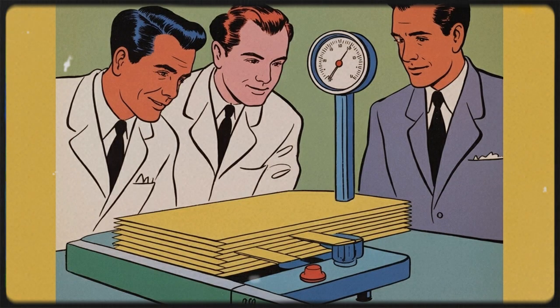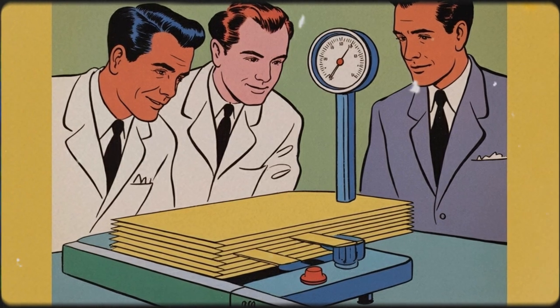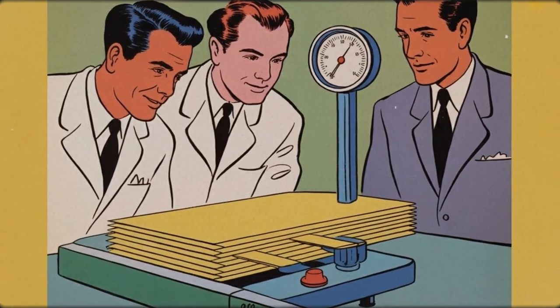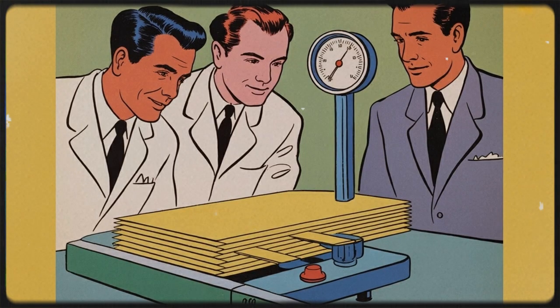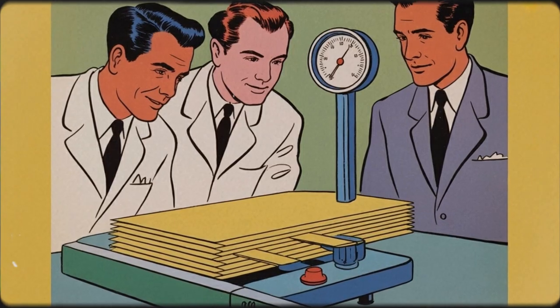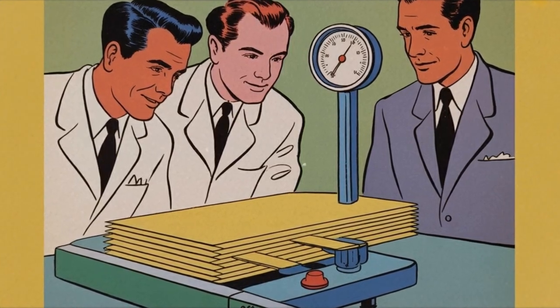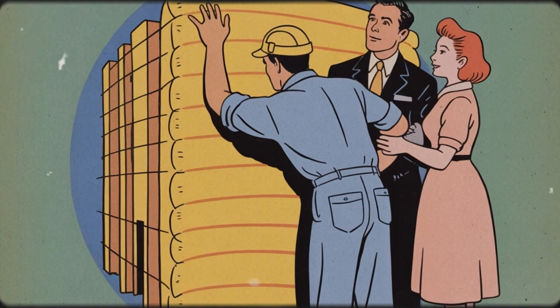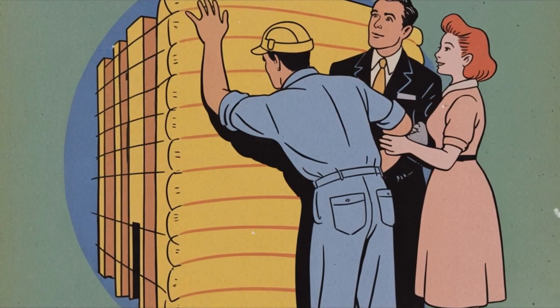Working with insulation manufacturers who understood the residential construction market, Beetle's engineers developed processes for creating fiberglass batts that maintained consistent thickness and density. The material proved superior to traditional insulation in virtually every measurable characteristic. It didn't settle over time, maintained its insulating properties even when slightly compressed, and was completely resistant to moisture damage that destroyed other insulation materials.